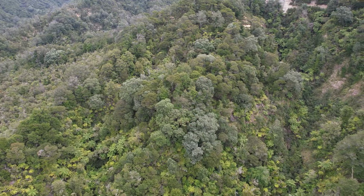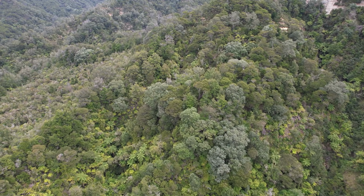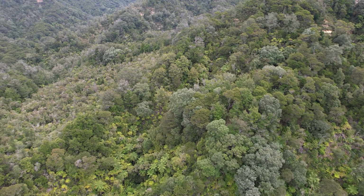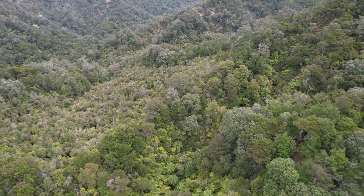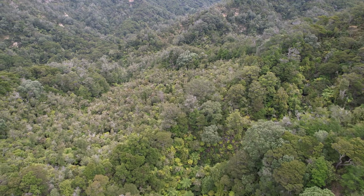But I feel like he might have buggered off, so I think we'll move on, do a bit of a bush stalk to get out of this area, and then we might set up again when we find a nice looking spot to just sit and listen and watch.